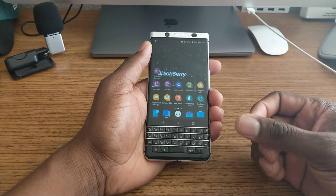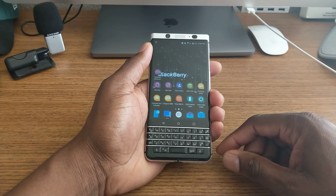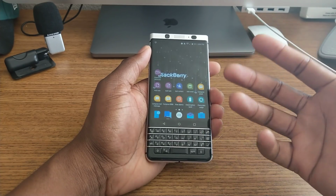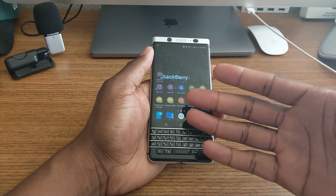The BlackBerry bloat that's on here, the 3 gigs of RAM. Because there is a 4 gig of RAM version for this one. And, you know, if this phone had 4 gigs of RAM, I think it would help. I don't know if it would make it that much better, but I think it would help in a sense. Overall, though, performance is not bad.